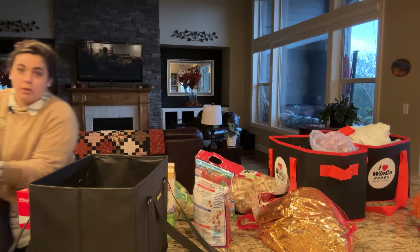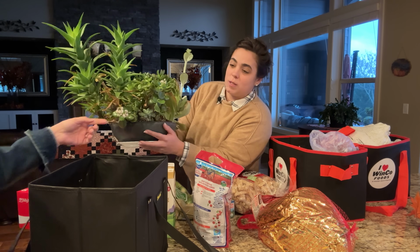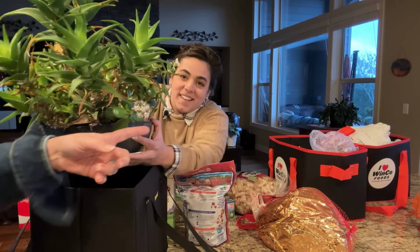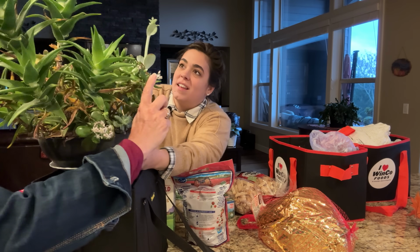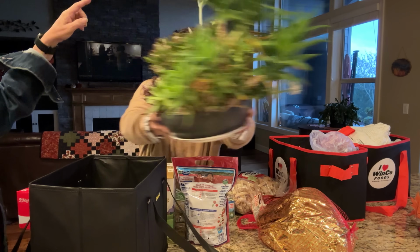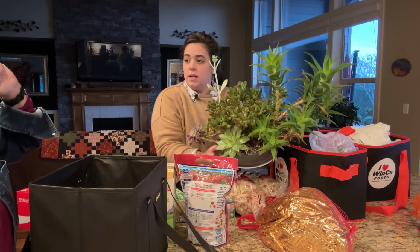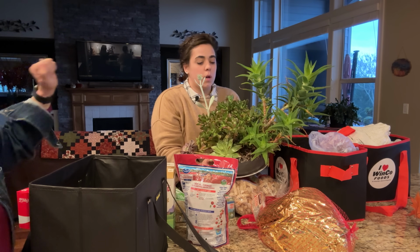My mom is showing her incredible succulent plant, and it's blooming. Look, it's blooming. Right here, and right here. And this one over here. And this one. I've done literally nothing with it but have it sit on the outdoor dining table. Oh, you had this outside? All summer. Oh, wow. Where are you gonna put it this winter?